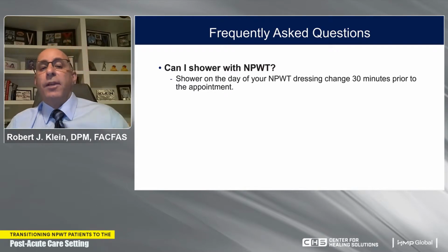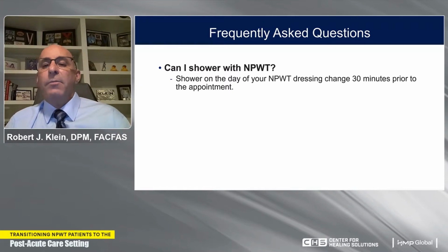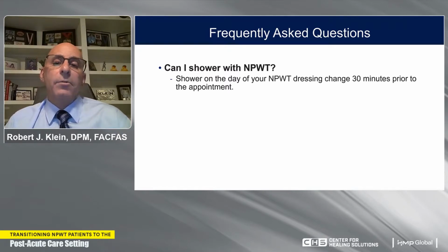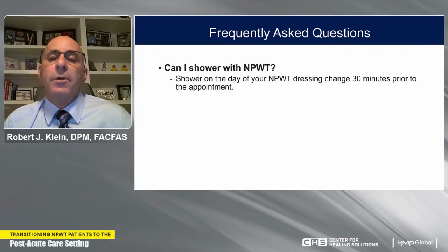So yes, patients can shower with negative pressure wound therapy. We just don't want them to bathe with it in a bathtub where they're sitting, where they're at risk for potential infection, but showering certainly is an option for them. And we tell them that we don't want to keep that negative pressure device off for more than 2 hours.